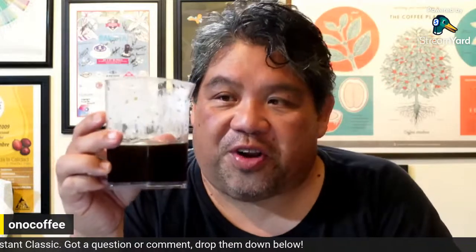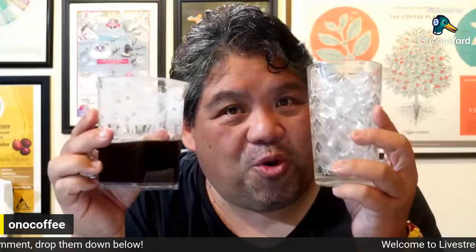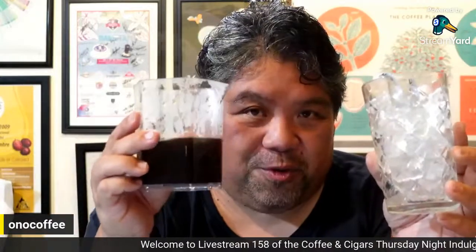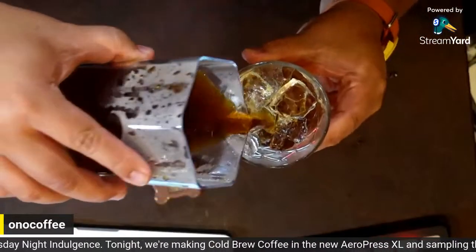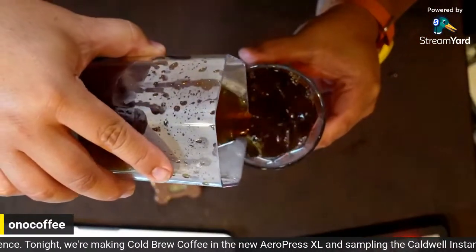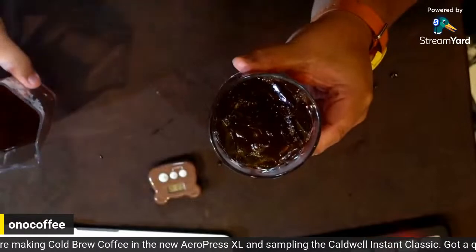Now, this brewing that we do with the AeroPress is actually a concentrated brew. However, because it's still hot and we're going to pour it over ice, we're going to let the ice be the dilution of water that we would normally use to create drinkable strength coffee. So let's pour that on there. Let me give you an upper view. Sexy view. All right, there we go.